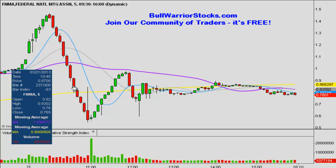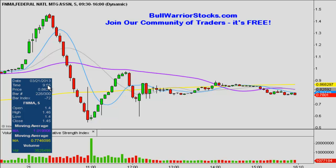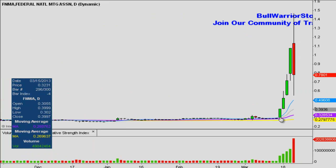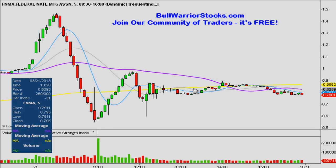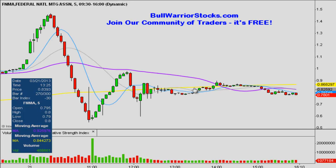And I know I'll be stating the obvious here, but this one's been a monster. If we just pull up the daily chart real quick, you can see that since it came to life here back on the 15th, it went parabolic, caught some shorts, and went up all the way as high as there. But now you can see it had a wild, crazy day today, and I think the 5-minute chart will do a better job of showing what was going on within the intraday action.